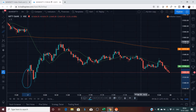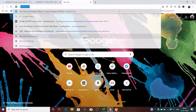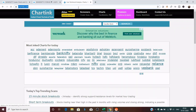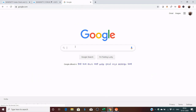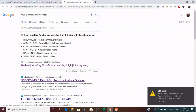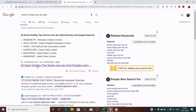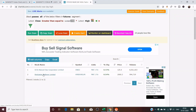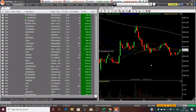So now let me show you another screener which you can use. If you go to charting, or you can just Google search. Just go to Google and search stocks closing near day high. So you can see these stocks, future segments, which is ONGC and Hindustan Unilever. Hindustan Unilever we have already seen and analyzed. This is a good positive trend. So you can go long on this. So these are the two stocks you can look out for.